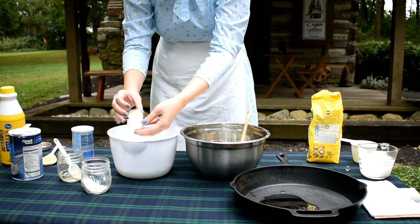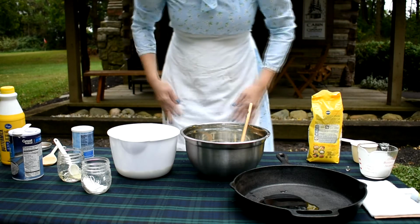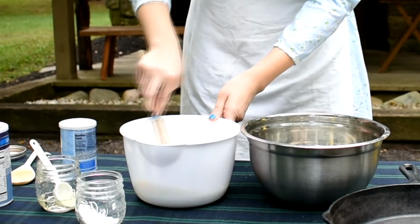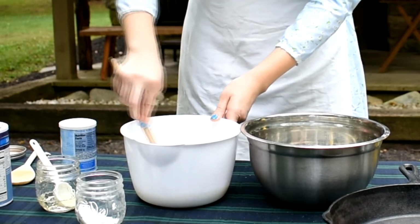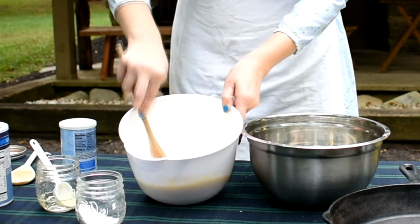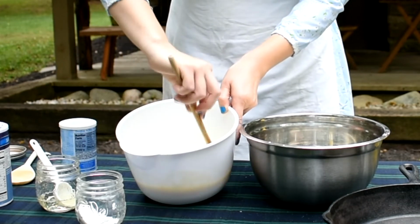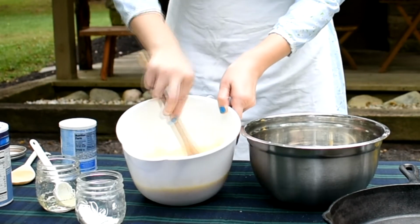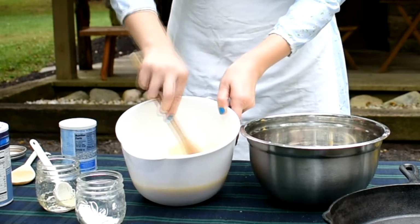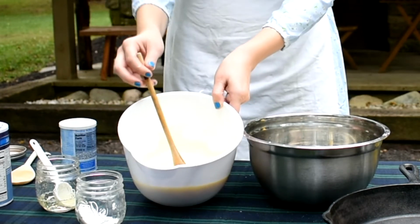1 and 2. All right, this is what an apron's for. Then we are gonna mix that up to mix all of our eggs and oil and buttermilk together. When it's all mixed together really well, it should be yellow, a light yellow in color. So that way all of our yolks are mixed in. All right. There we go, just like that.